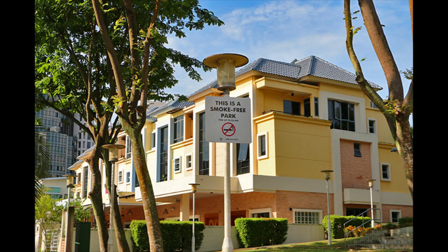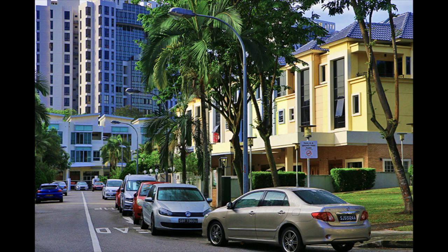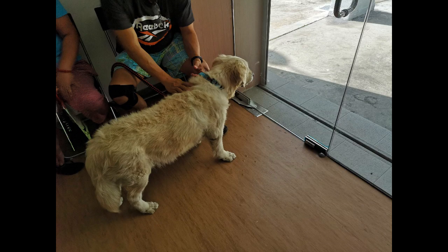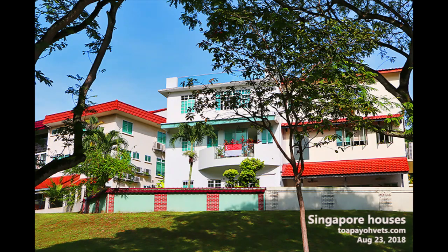Singapore is a city. Most residents live in apartments. There are pockets of landed properties. These are mainly townhouses or terraced houses. The owner has two dogs, a 14-year-old beagle and a 14-year-old golden retriever. The dogs live in a three-story terraced house in Singapore. They love to climb up to the third story to sleep.